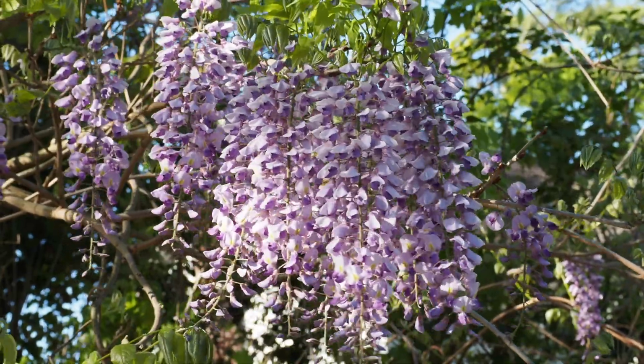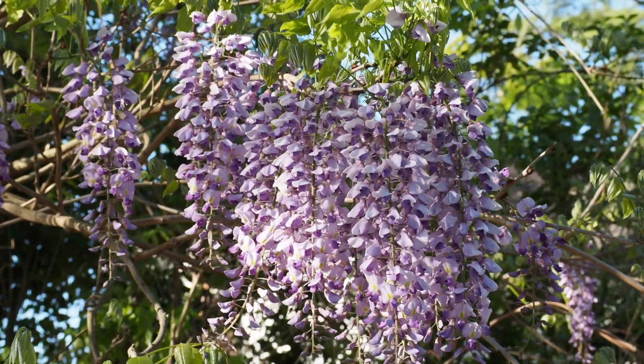They just festoon these tall trees right up above me. It's a little too early for them. Middle of May is when I'm expecting the wisteria to arrive.